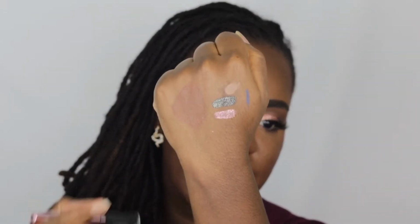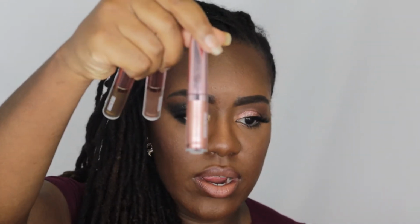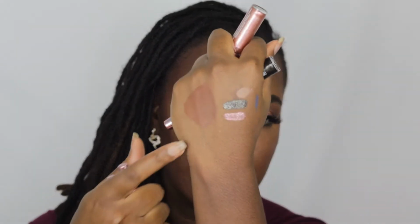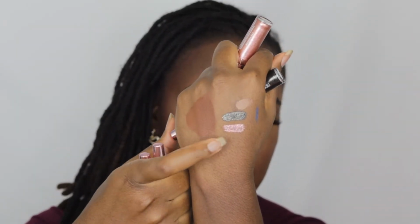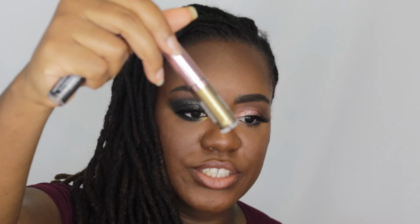These retail for $22. I got Drop Dead, which is the black shade, and it's already swatched on the back of my hand. Excuse my little messy hand here, but that is Drop Dead. And then I got Everything and More, which is this cute little pinky shade, and that is Everything and More. I picked up Continental, which is the olivey green shade.